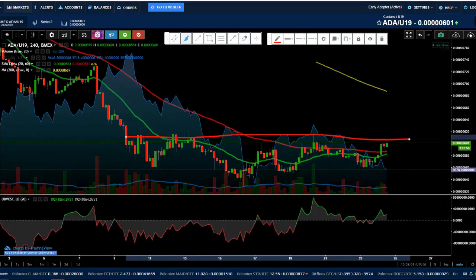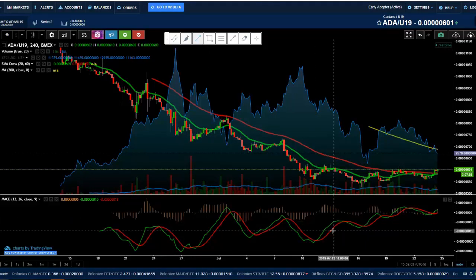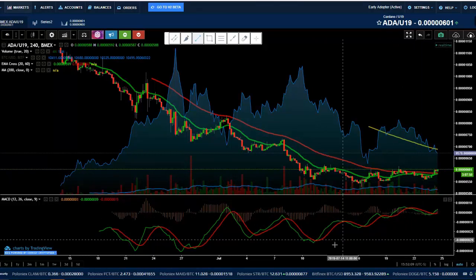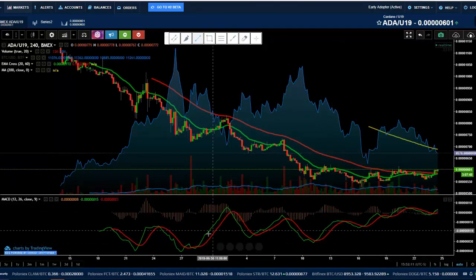Now let's go on to the next indicator for ADA. I want to go through these quickly. We've got a good bottom formation. We've got higher lows in the MACD on the 4-hour time frame. That's bullish. That supports everything that we're seeing here as a bottom formation.